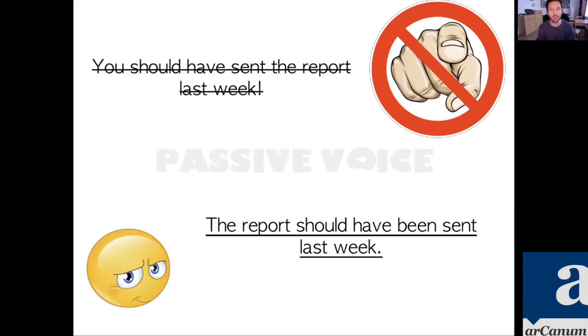Now we have to be a little bit careful with the passive voice. We don't want to use it too much. And in some situations, it's very weak and you don't want to use it. So you need to decide if it's right for your situation. But it can be a very good diplomatic language tool to use.